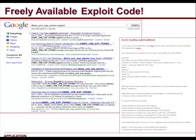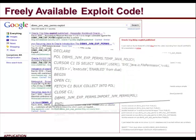And you'll see right here I've got some exploit code. I'm able to just take this code, cut and paste right into my database query tool, whatever I'm using. Maybe it's, again, into an input box on a web application that I've figured out how to inject SQL into. But here you go. I just use Google, and I quickly find the exploit code that lets me do things like grant myself DBA rights or execute Java commands or do whatever I want, really, in the database.